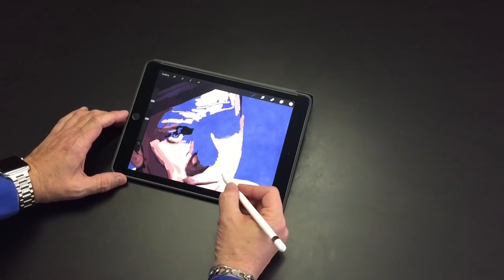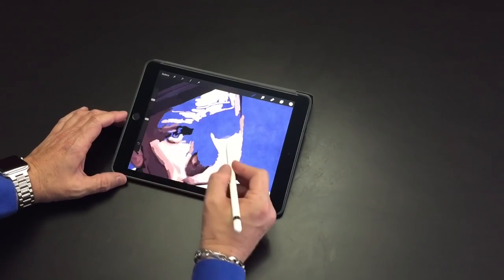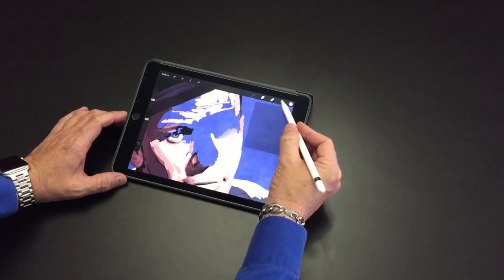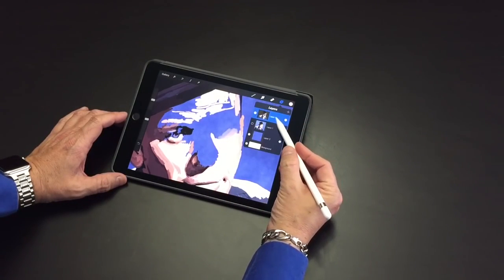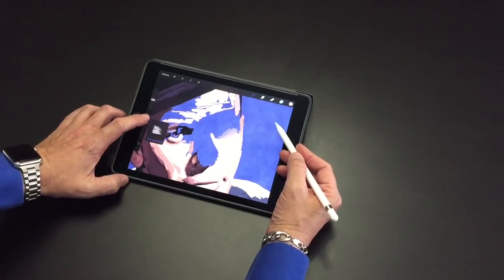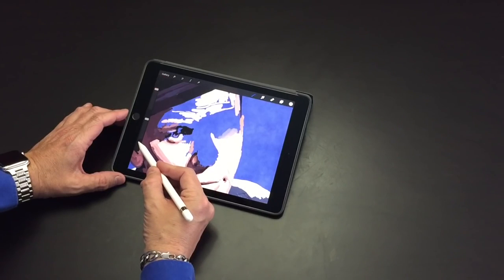It also will allow you, the iPad Pro that is, will allow you to set your hand on the screen while you're drawing, and it will not detect your hand when you're using the pencil, so it makes it a lot more comfortable experience to draw. We found the pencils very precise. We found that it's very much like drawing on paper or painting on canvas.